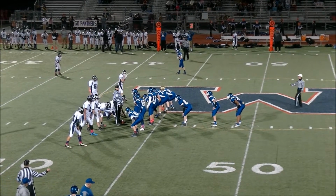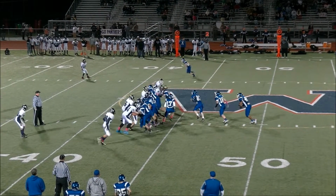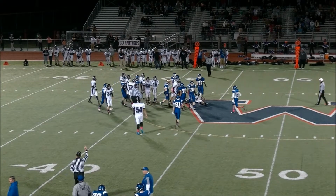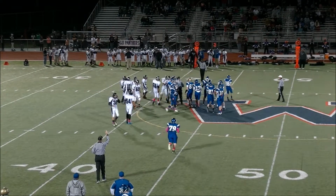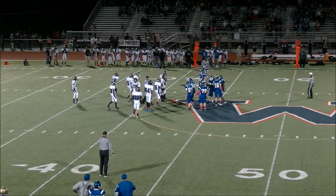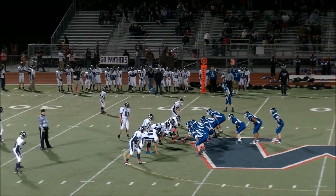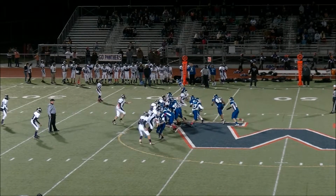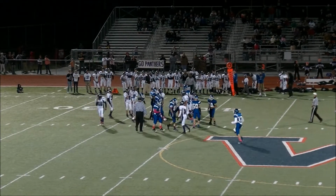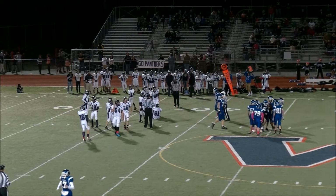At the power I set once again, the big fella in the back. That's the key. The key is the guy in the back. Hand off to him once again. He gained one, brings up third down two. Hand up to the up back, pushes forward for 4 yards, picks up the first down. First and 10, Tigers, from the 37-yard line.